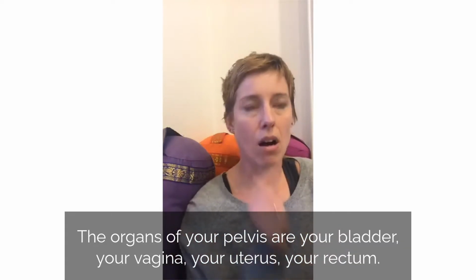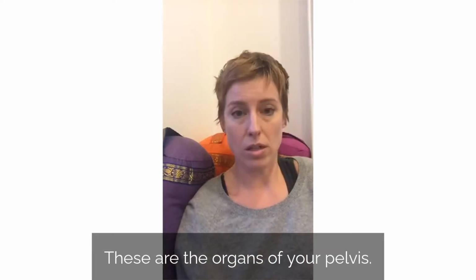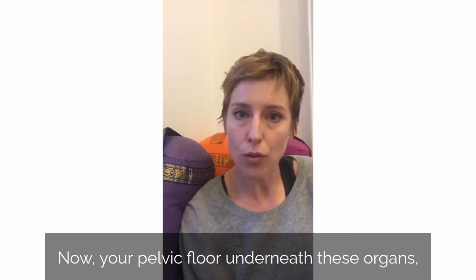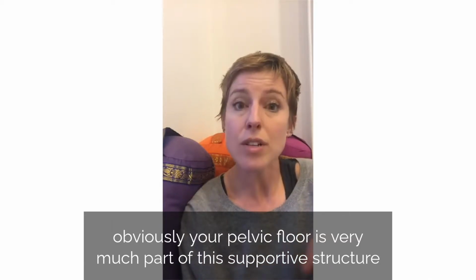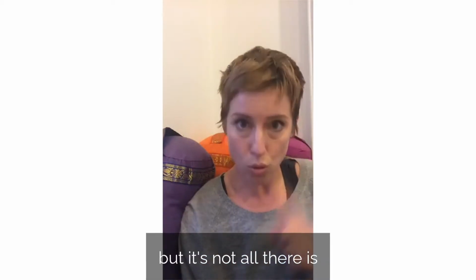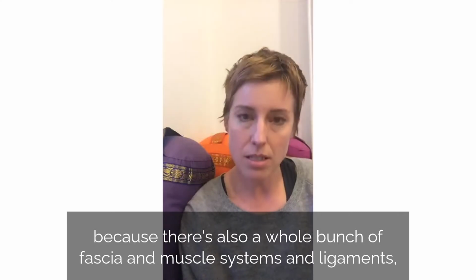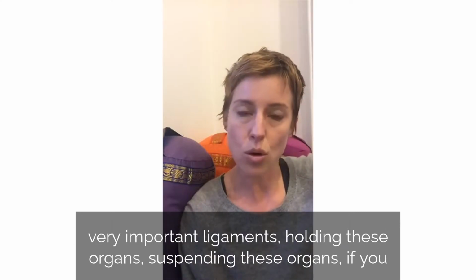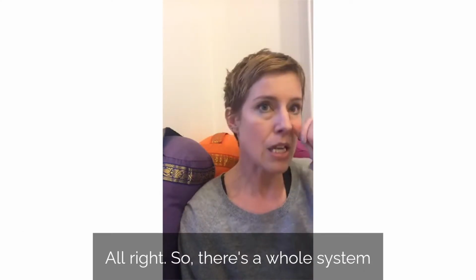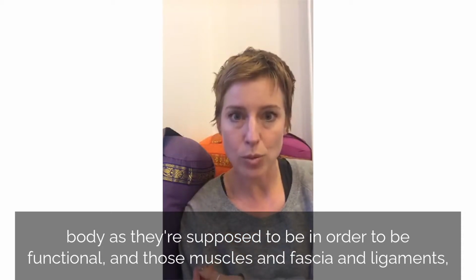The organs of your pelvis are your bladder, your vagina, your uterus, your rectum. These are the organs of your pelvis. Now, they are held in place by a number of structures. Your pelvic floor underneath these organs is obviously very much part of this supportive system, but it's not all there is, because there's also a whole bunch of fascia and muscle systems and ligaments, very important ligaments, holding these organs, suspending these organs, if you like, in your pelvic cavity where they're supposed to be. All right, so there's a whole system there supporting these organs in your body as they're supposed to be in order to be functional.